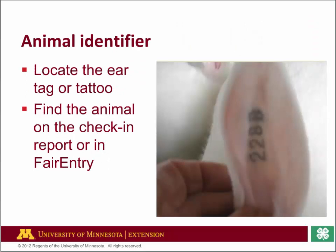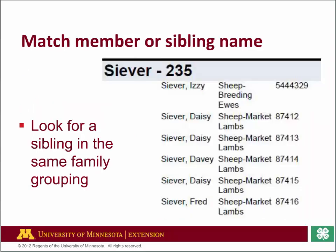First, you will locate the animal identifier on the animal. This might be a 4-H ear tag, a tattoo, or the name and birth date of the animal. Then, you'll need to find that animal on the check-in report or in FairEntry by searching on the member's first or last name or by looking at their entry. If the animal is not on the check-in report or in FairEntry, that becomes your first ID issue to make note of. Later on, we'll talk about how to respond to issues.